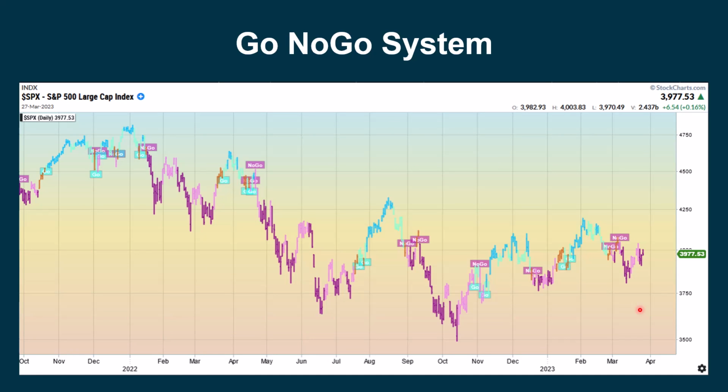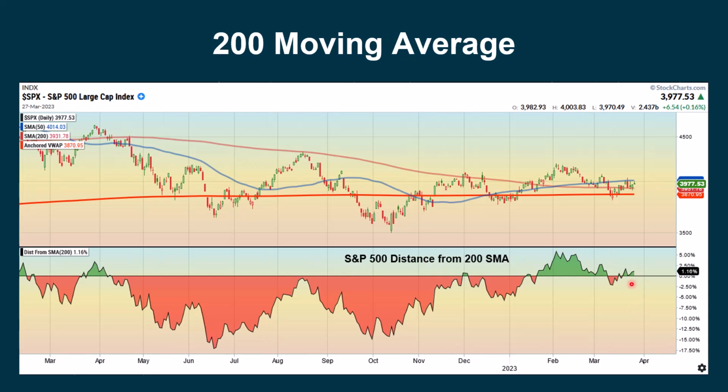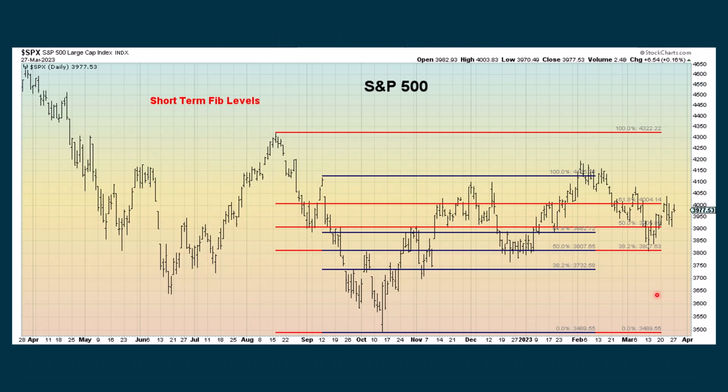The go, no go is still more negative with the deep purple smoke on the water bars, and we're above the 200-day simple moving average.